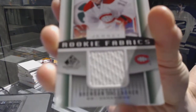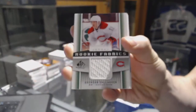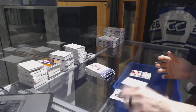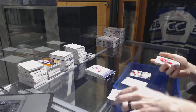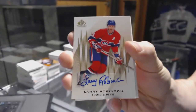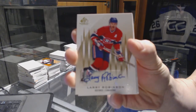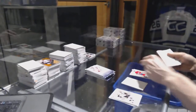Rookie Fabrics for the Montreal Canadiens, Brendan Gallagher. Base autograph for the Montreal Canadiens, Larry Robinson.